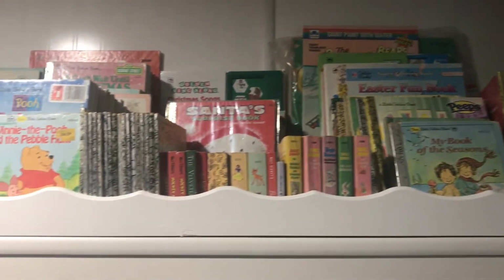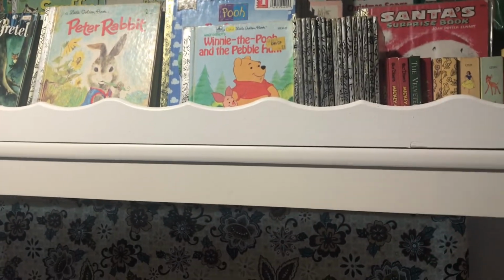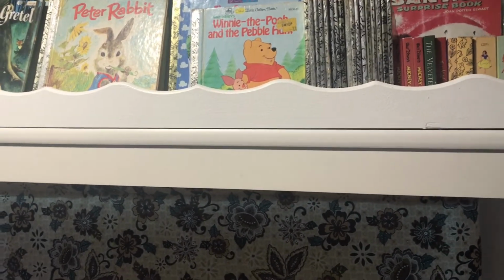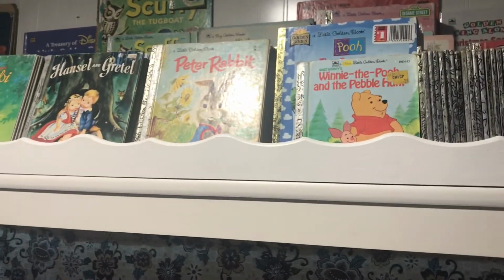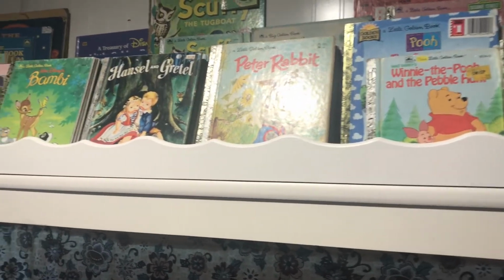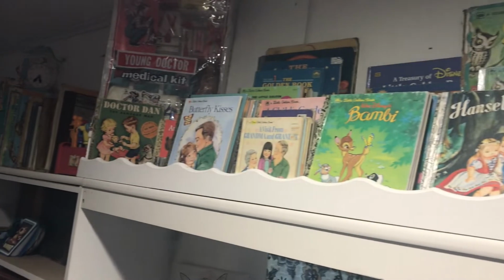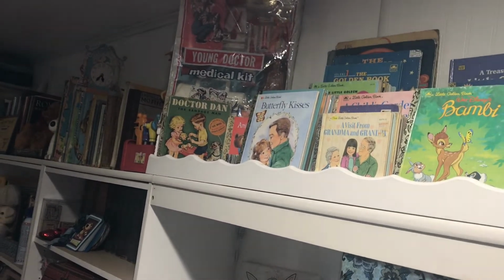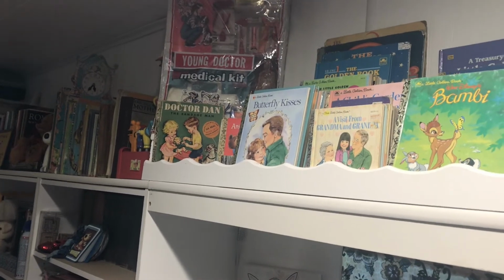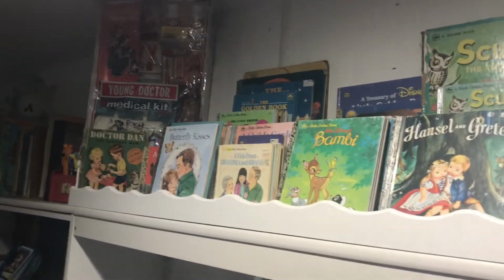They're pretty much broken down by category. Pooh Bear, and then all the rest of my Christmas, Sesame Street, Disney, general story characters, Hansel and Gretel, more Walt Disney, baby, kids kind of thing. And then I've got my Butterfly Kisses in front, and behind there is all my alphabet books, baby's first words, that kind of thing.